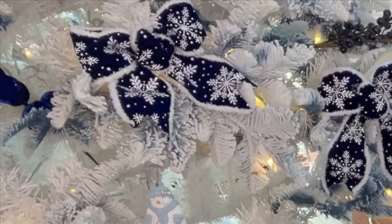And just to let you know, we don't overdo it with the ornaments in here, you guys. I don't put a ton on this tree. We just decided that the tree is so pretty that we did not want to just cover it with ornaments and berries and other accents. You know, we want the tree to stand alone, you know?